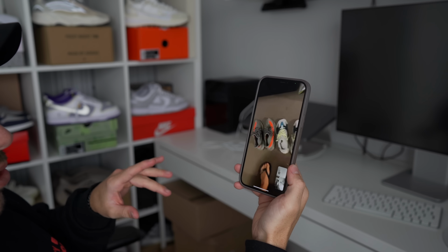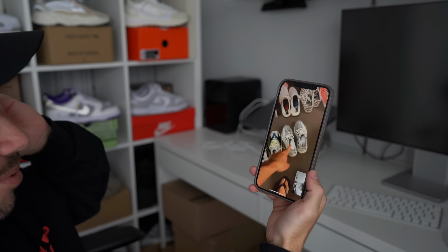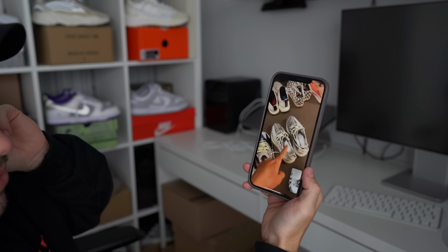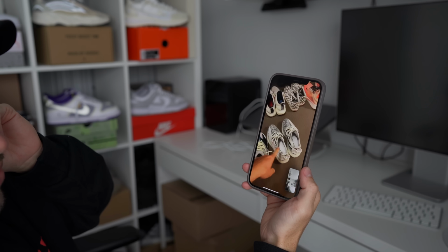So which one was your first pair of Yeezys? Zebra. I bought these in Zebras, 2020, kept them in a box for almost 2 years before I decided to put them on the toe.